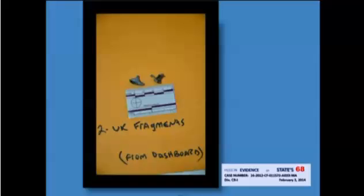And then State 68, sir, are those the two fragments you recovered from the dashboard? Yes, they are. And did you package those for evidence? Yes, I did. All right, let me show you. Are those the two fragments that you recovered that are shown in State's 68? Yes, they are. Okay, and did you preserve those for any possible future testing by FDLE? Yes, I did. Okay, may I publish, Your Honor? Yes, ma'am.